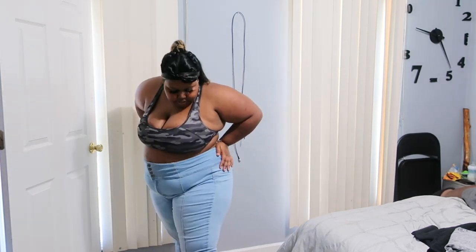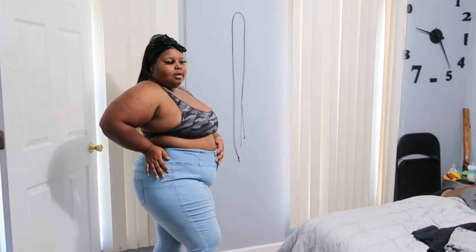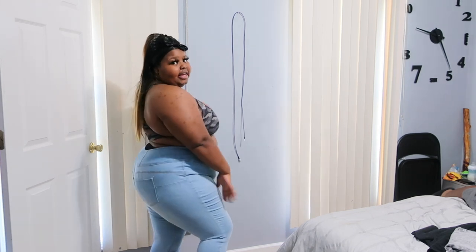So these jeans are skinny jeans. They're light washed and they're high waisted. I think high waisted jeans are a must have for any plus size curvy girl, only because it helps accentuate and enhance the curves that you already have versus making you look tight and like you don't need to be in it. So these are definitely a must have.